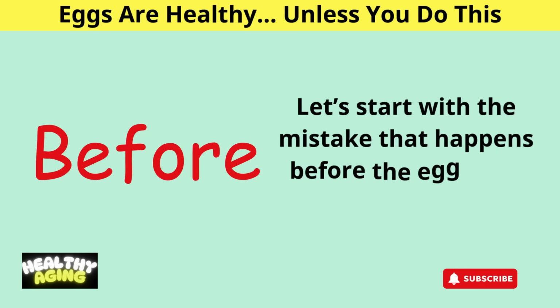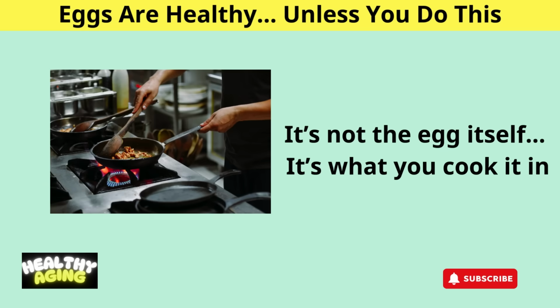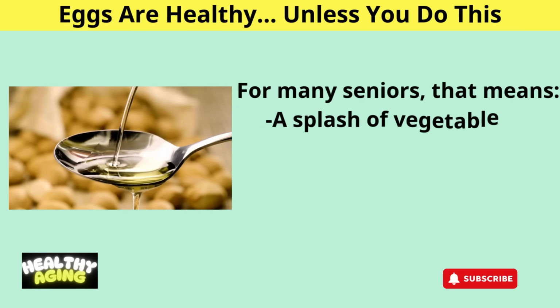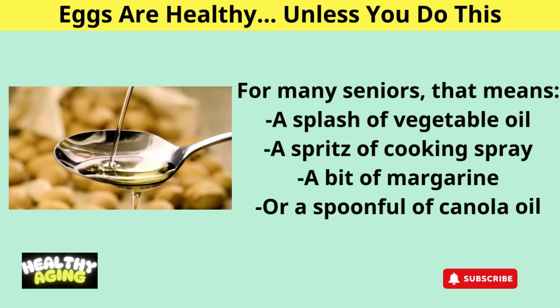Mistake number 1, cooking eggs in inflammatory oils. Let's start with the mistake that happens before the egg even touches your plate. It's not the egg itself, it's what you cook it in. For many seniors, that means a splash of vegetable oil, a spritz of cooking spray, a bit of margarine, or a spoonful of canola oil.